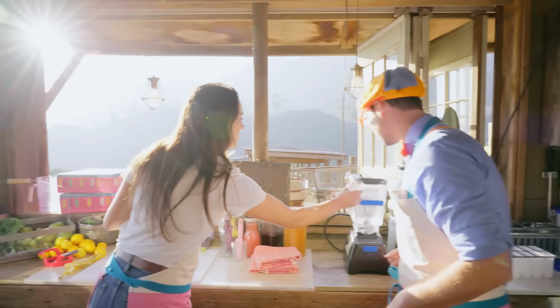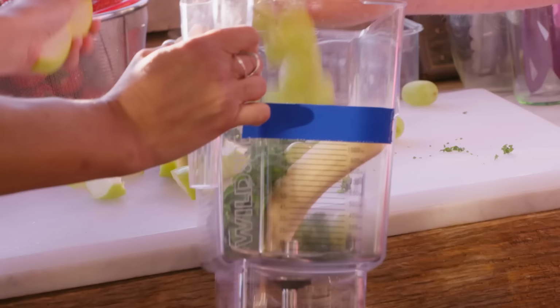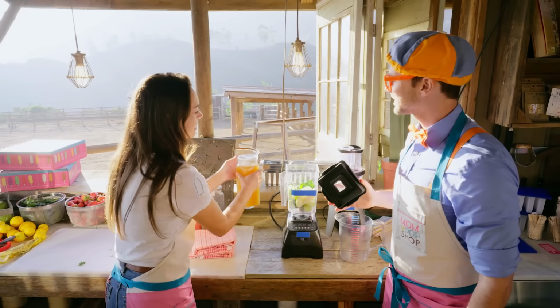Thanks. So I'm gonna go ahead and grab the blender. Okay. And then we could just put all the fruits and vegetables in there, just throw them all in. It's a very powerful blender. Okay, here we go. That's apple. And then I'm gonna add some liquid. So anytime you use a blender, you need some liquid. Or else it's not gonna blend properly. What kind of liquid is that? I have some organic apple juice here. Ooh, yum!